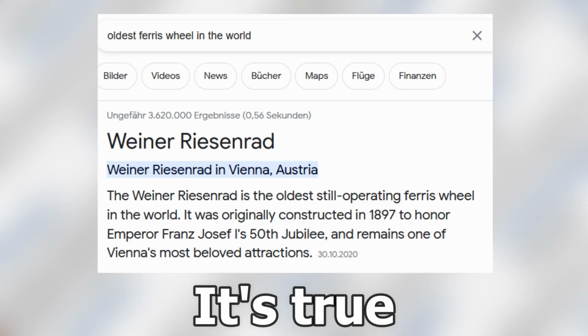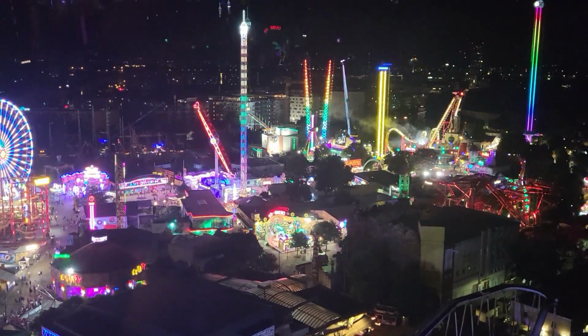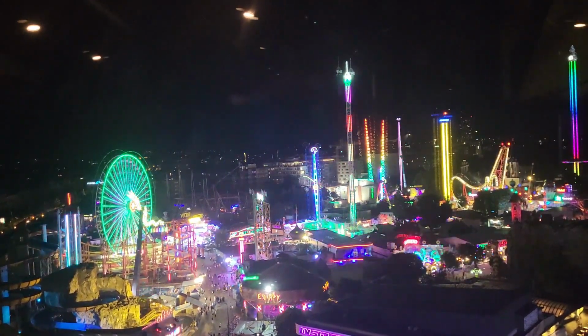So, if I'm not wrong, and fact check me on this, future me, this is actually the oldest Ferris wheel that still exists. So, after riding the iconic Wiener Riesenrad Vienna Ferris wheel, I'm ending the vlog here.